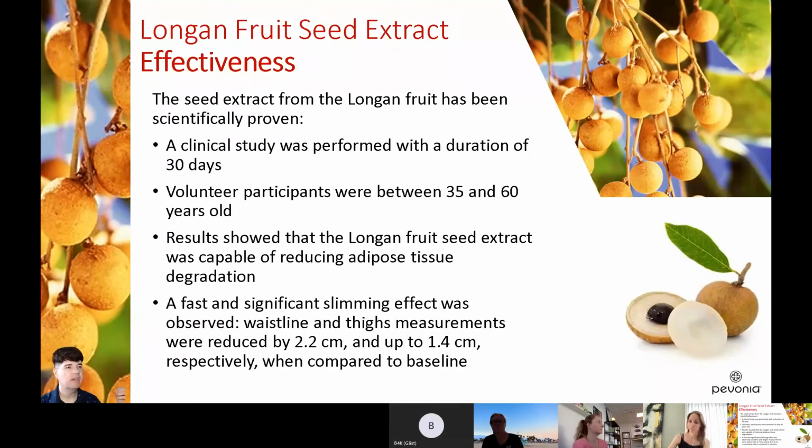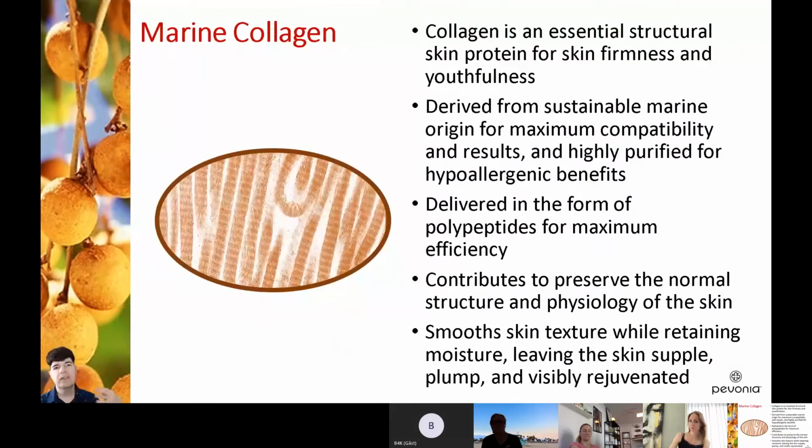So as you can see here in a study, it was demonstrated that over a period of a month, the volunteers that actually used this extract from the longan fruit were able to see a reduction in the measurements of their waistline and thighs. And that reduction was measured very effectively, and it actually showed that it helped to normalize, or at the same time help, the metabolism of fat cells. All right. So by helping the metabolism of fat cells and normalizing the situation, you were able to reduce the amount of fat accumulated and improve the skin tightness on the surface. So as a result, the skin looked better and the measurements were also achieved to be less.